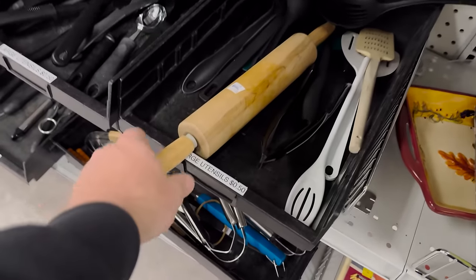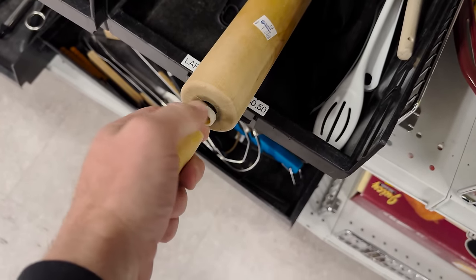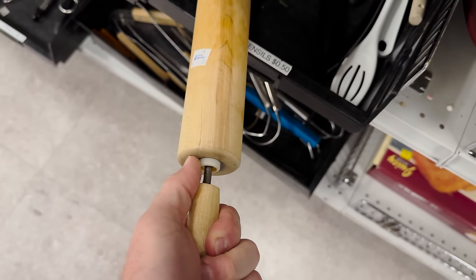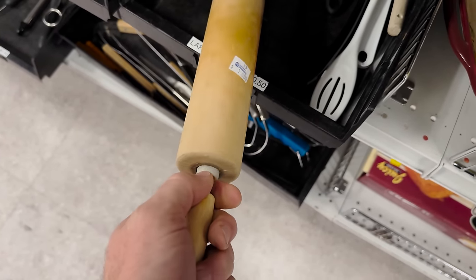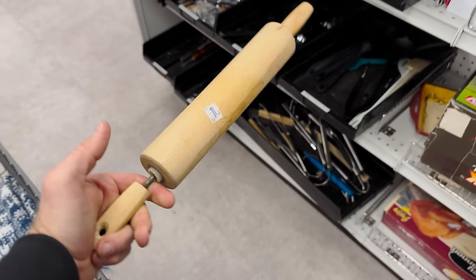Oh, there's a rolling pin. I wonder if Jami passed this up or skipped it because it looks like it needs a little bit of repair. It's a little wobbly here. For a dollar, I'm willing to glue that back in. I think I can handle that repair. It is older.